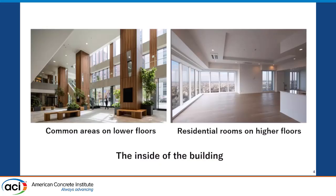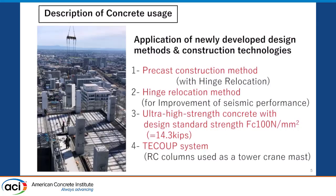These are the inside of this building. This is a description of concrete usage. In this presentation, I'll explain these technologies that we newly developed and adopted.